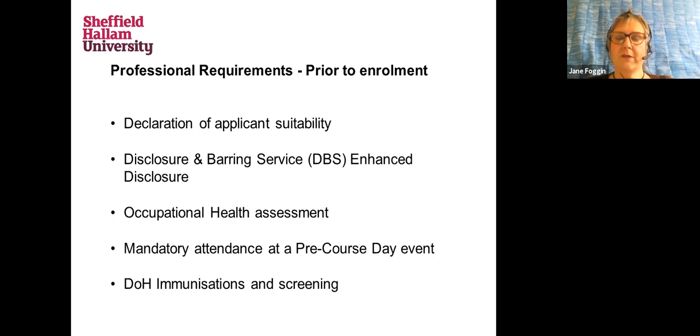An occupational health assessment, so that if you've got additional needs that relate to an ongoing health condition or disability, we know what that is, and we know how it affects you, and we know then what reasonable adjustments we need to put in place to support you with that. To help get some of those things rolling, we do ask you, if you're a successful candidate, to attend a pre-course day so that we can do some of that work and get some of the paperwork rolling in good order before you start studying with us.